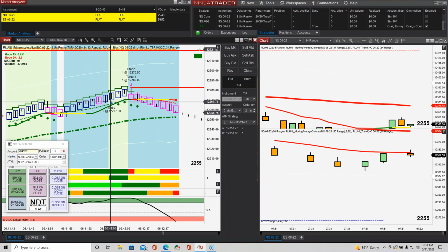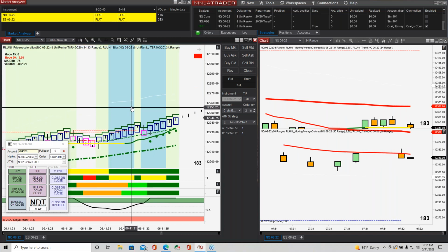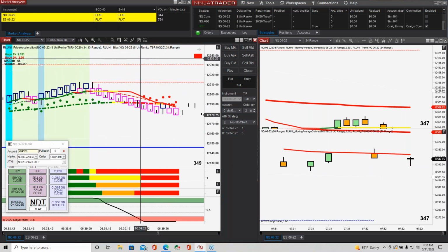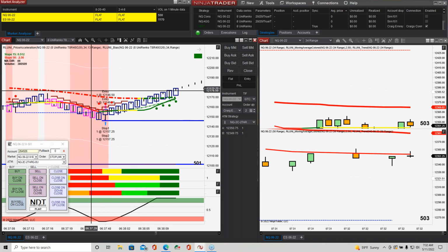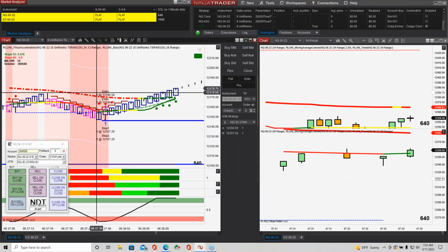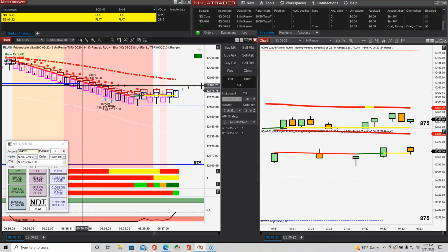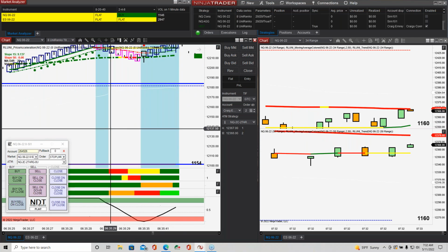Again, it broke our entry. First target. That's it. Probably a little slippage. This was really a nice trade here. I had my first power dot, and it just stopped me out for a loss. This one, we had a break, target, and then get back in. We lost this. No reason to get back in once you lose that.